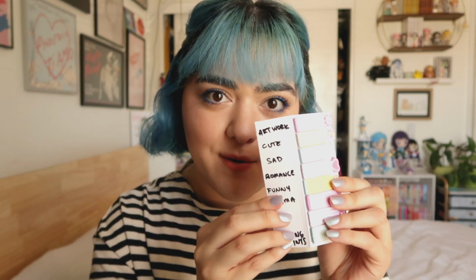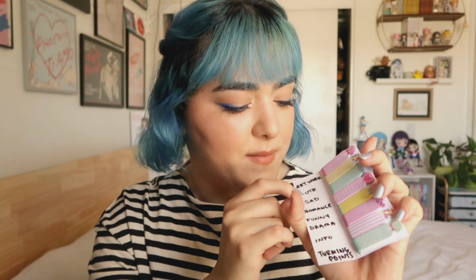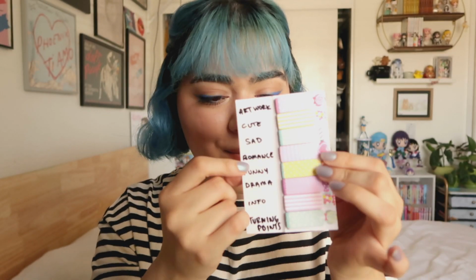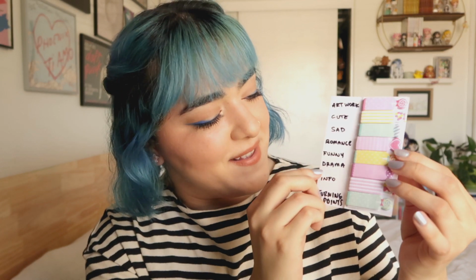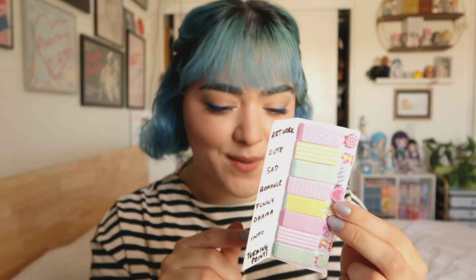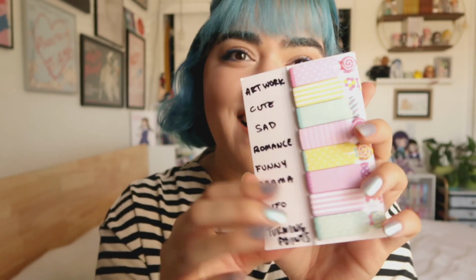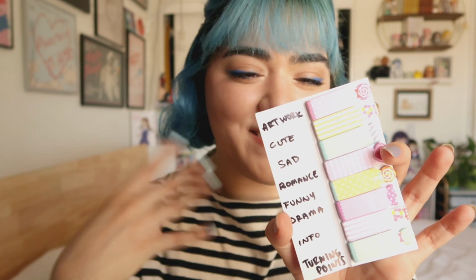And I kind of did the same thing with these guys. So we have artwork, cute moments, sad moments, romance, funny moments, drama, information, and turning points. I personally like actually writing down what each color means. Helps me remember. So these ones, my friend actually gifted me these, so I don't know where these are from, but they're really cute, like candy themed tabs.